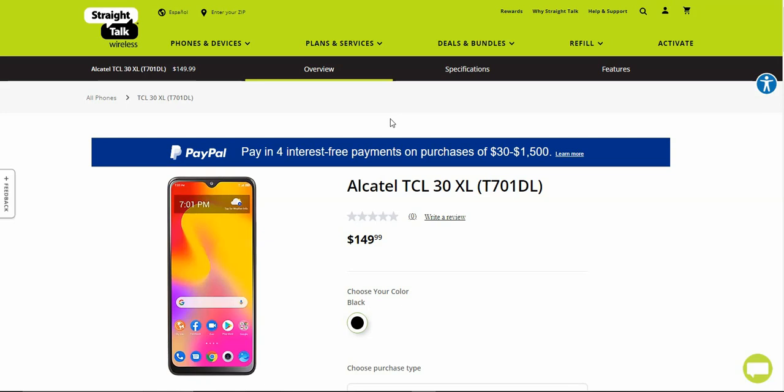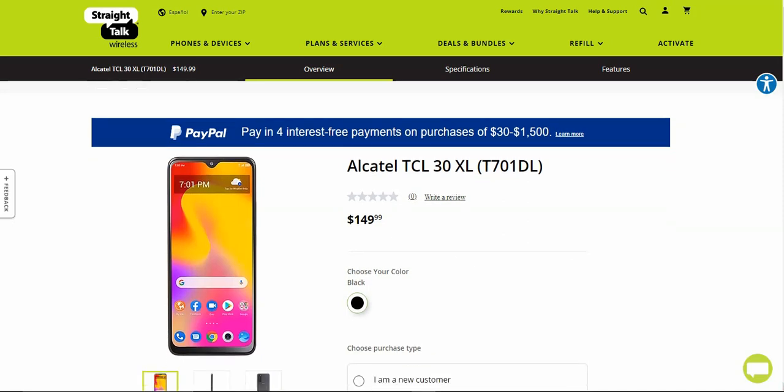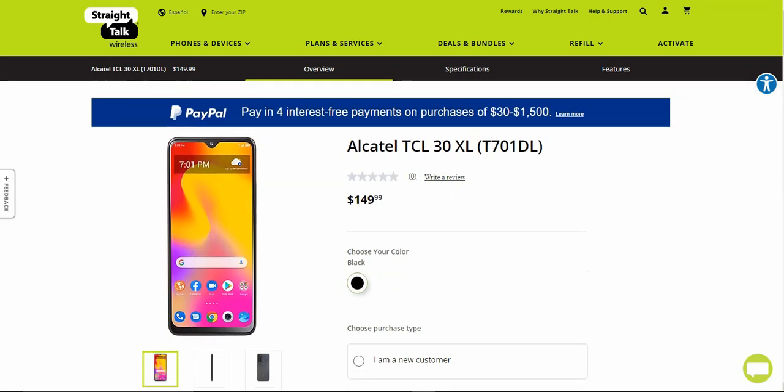So the TCL 30XL is now here at Straight Talk. It's available now for $149.99, and it's available in black. That's what the phone looks like. It kind of reminds me of the TCL 4X that Straight Talk offers as well. So some familiarity there between the two phones.